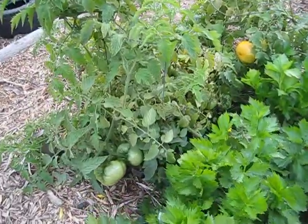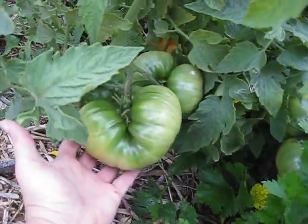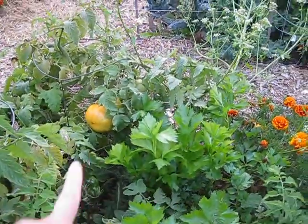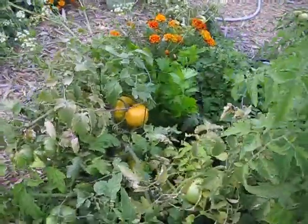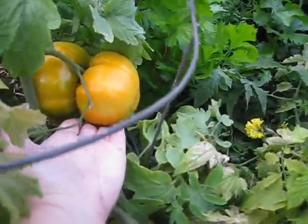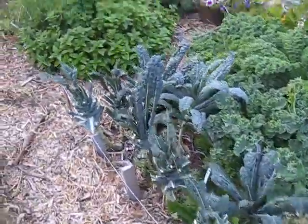Look at this. This is the Amana orange tomato, and look at the size of this compared to my hand. Isn't that huge? And we do have some that are finally starting to turn, so that'll be exciting. So again, look at the size of those ones. I mean, they're not very small at all. Size of my hand compared to those guys. Oh yeah, beautiful tomatoes. So we'll see. And then we're gonna go back over here.